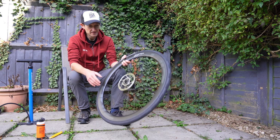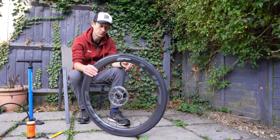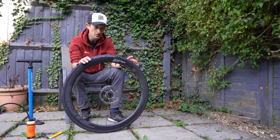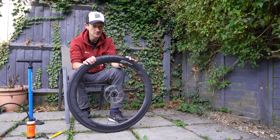But now I've got it fitted, I would put some sealant in, do the other tyre, put it on the bike, and go and do some riding. And I'll let you know how I get on in a future video. So report back in about a week's time to see what my first impressions are of the brand new tyres.